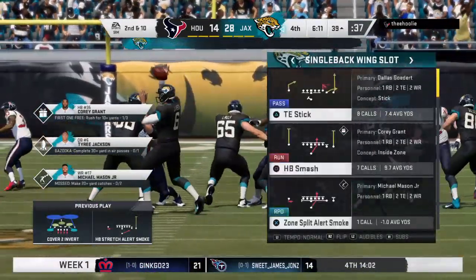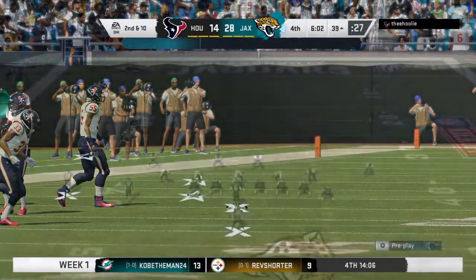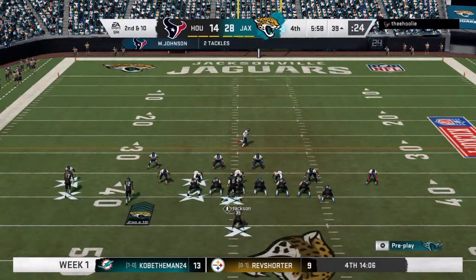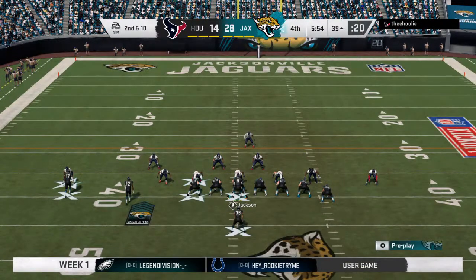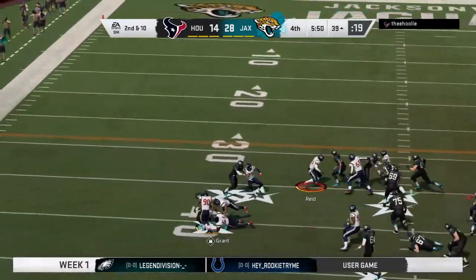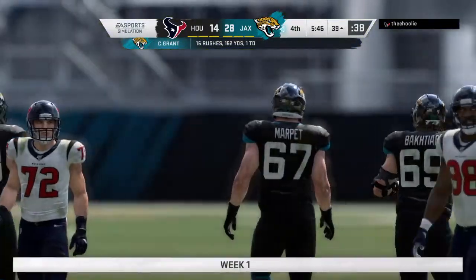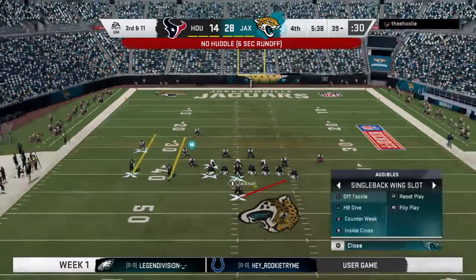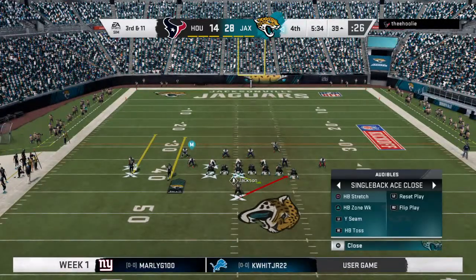No gain there on the completion, 2nd and 10. Well, that was a simple throw and catch, but even with that completion, 0 yards gained, so they're behind schedule on down and distance. I think they were hoping to get it to him. He could make a man or two miss, but that window closed quickly. Ooh. And for one of the few times here today, this run's not going to go anywhere. No gain that time, and it leaves them with 3rd and 11 coming up.